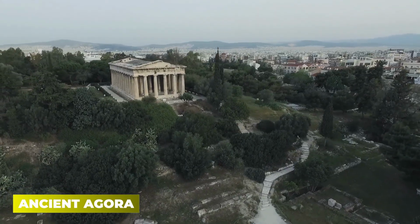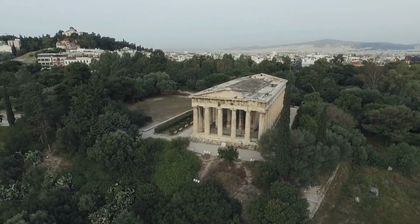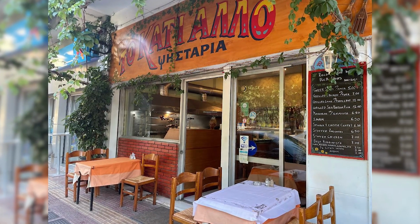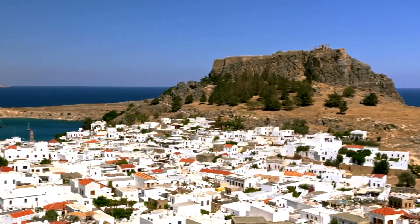Ancient Agora, Athens. An old marketplace humming with history, crowned by the temple of Hephaestus, blacksmith god. Yours with the $32 pass. Grab a bite nearby at Tokati Alo, rustic dishes bursting with flavor. That's your 5-day Greek Odyssey, insiders.